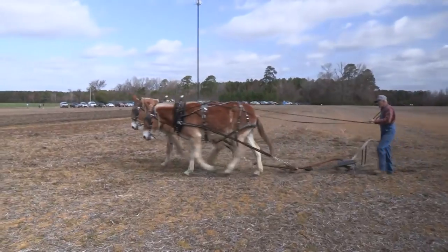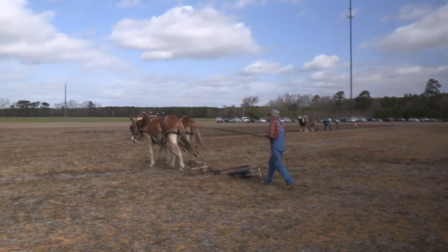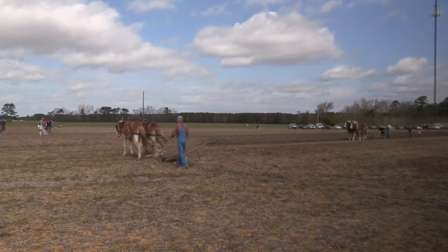Mules and horses. If you notice today, you'll see several teams of mules. Two teams of mules that normally plow with us didn't make it today. Okay. For reasons, they already had stuff set up to go do and couldn't make it. But it's about becoming a balance of mules and horses. You know, still more horses, but it's a lot of mules kicking in now.